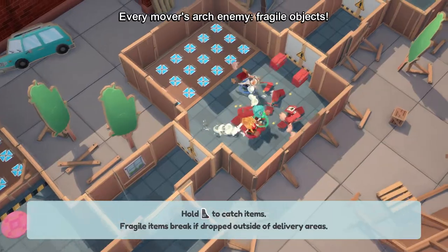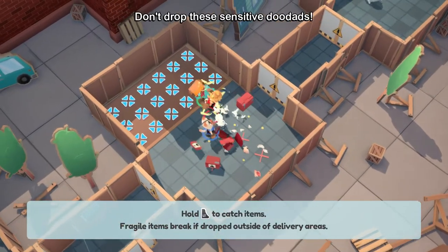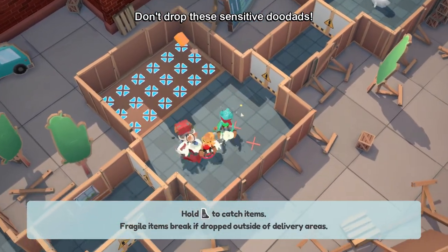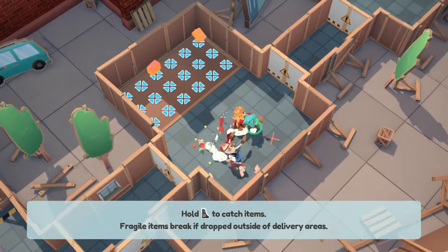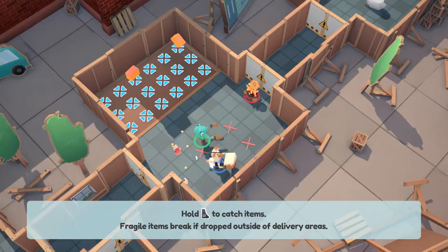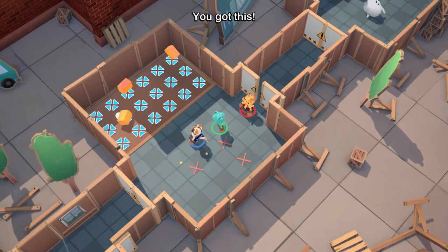Every mover's arch enemy, fragile objects. Don't drop these sensitive doodads. You got this.